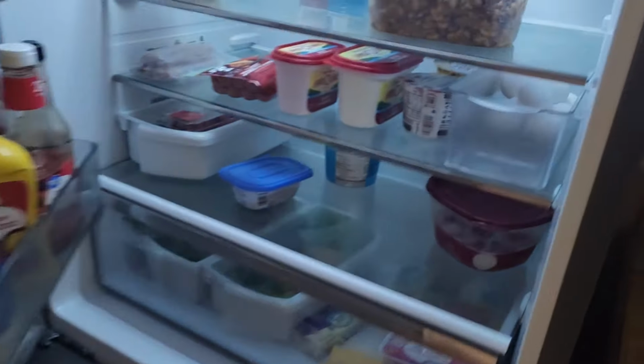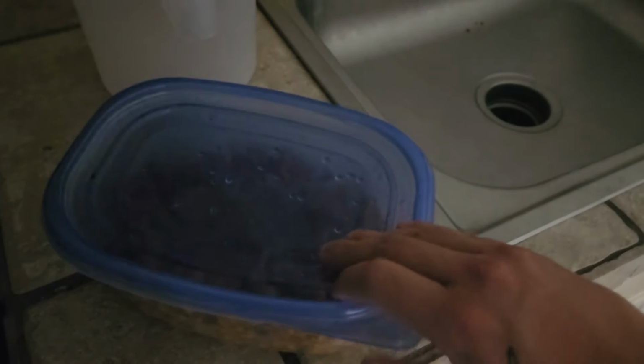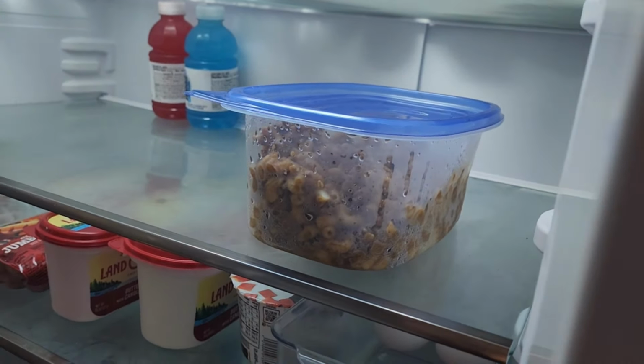One of my good friends TC put me onto this, it's called Chili Mac, and it is very, very good. Had it for dinner last night, actually had it for breakfast today, and I think Chili Mac is excellent. I highly recommend trying it if you've never had it.